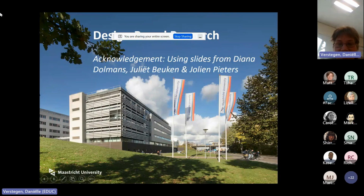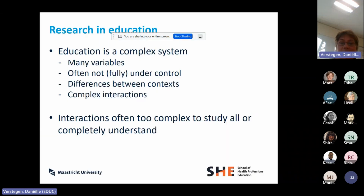I'm sorry for that delay, but I'll go on and start telling you a little bit about our experiences in design-based research. And I want to acknowledge that I'm using slides from several of my colleagues here. A little bit of theory and then 2 examples, right? In our experience, education is very complex. There are so many variables and we often don't have them under control. And that makes research in a more classical experimental way sometimes very tricky. Also because contexts differ and the complex interactions are difficult to study.